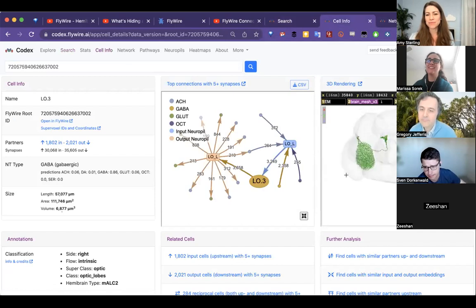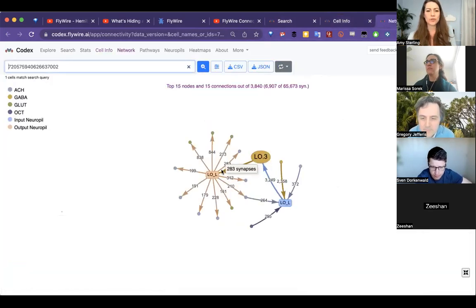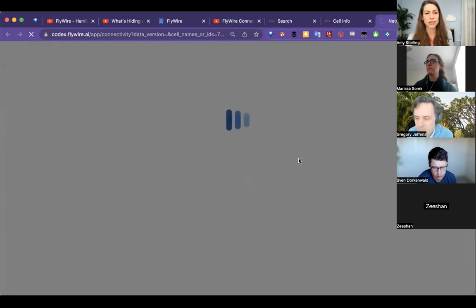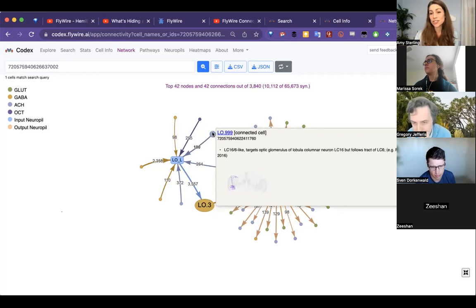Okay, so I pulled up one of the larger neurons, this big lobula neuron here, just so that I can show the network graph. This neuron has 3,800 connections. The network graph defaults to 15 nodes, but you can adjust this threshold slider. You can also change the way that you do grouping and choose to show or hide brain regions. If I just increase this number, you can quickly generate a connectivity graph for individual neurons, and they're filtered by neuropil. So you can see it's a lobula neuron, receiving all of its input primarily from the lobula and outputting to the lobula as well. All of these nodes are individual neurons that it connects to. They're color coded by neurotransmitter, and you can click this to jump to those other neurons.